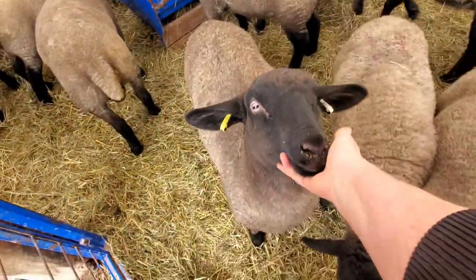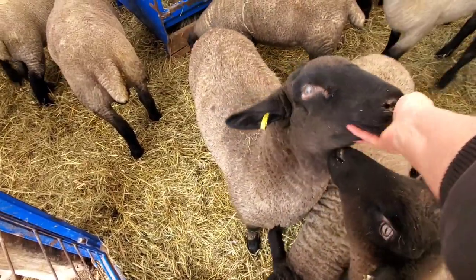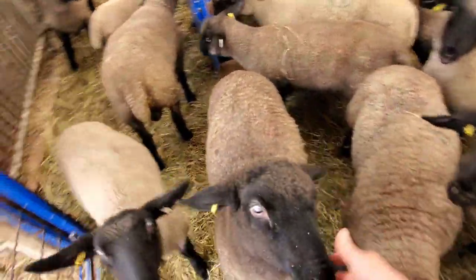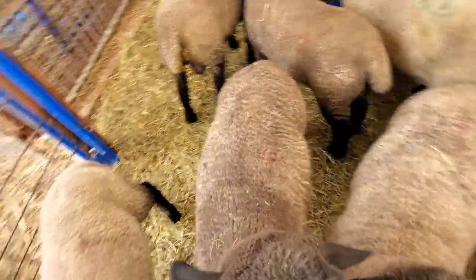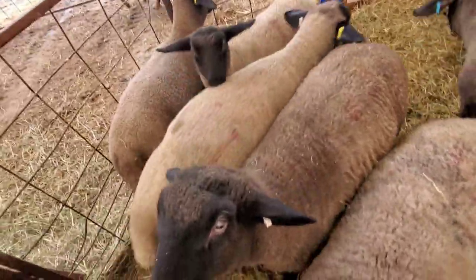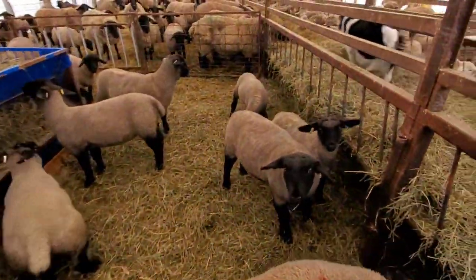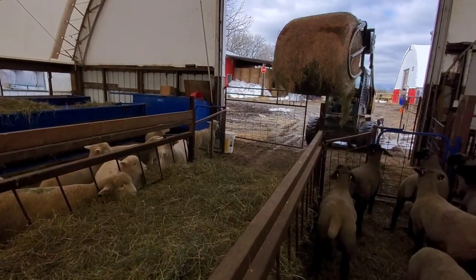And she has not the slightest sign of a hunch at all. She's actually an extremely well-built ewe. She's nice and square, good on her feet, good temperament, good eater. Here comes breakfast.